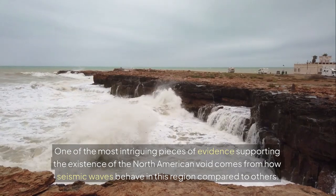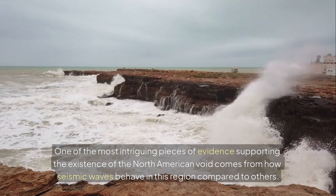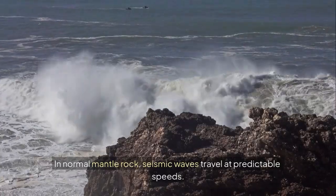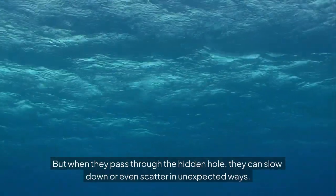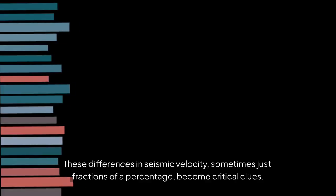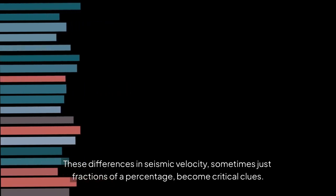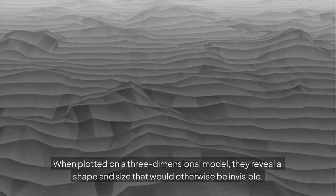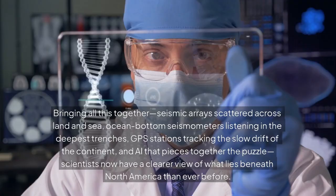One of the most intriguing pieces of evidence supporting the existence of the North American void comes from how seismic waves behave in this region compared to others. In normal mantle rock, seismic waves travel at predictable speeds. But when they pass through the hidden hole, they can slow down or even scatter in unexpected ways. These differences in seismic velocity, sometimes just fractions of a percentage, become critical clues. When plotted on a three-dimensional model, they reveal a shape and size that would otherwise be invisible.